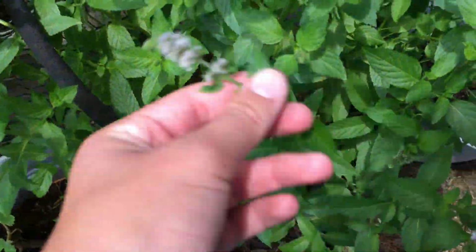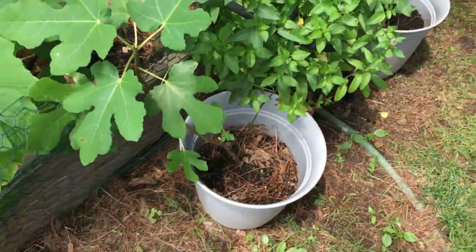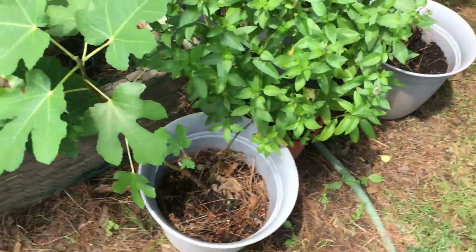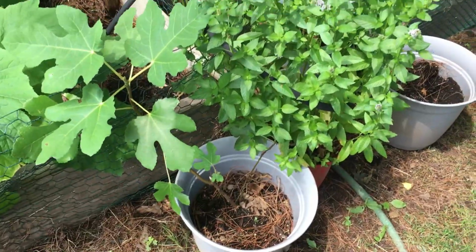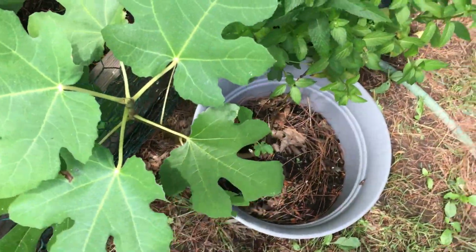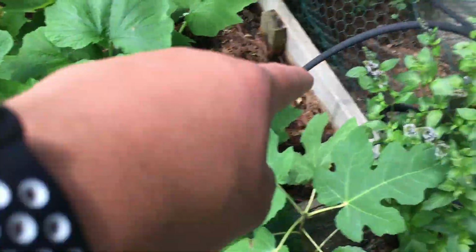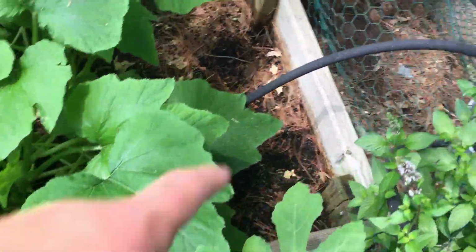Peppermint, it's starting to go to flower. We haven't really used it, but we're probably going to start using it a lot. We have my fig tree. Also, if you don't see anything from the last garden videos, it's probably because it died. My other fig, it sadly died. I don't know why. It was probably the heat, I'm guessing. Also, the cucumber's not there because it died.